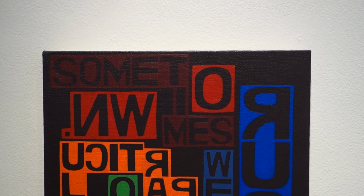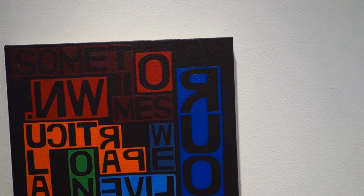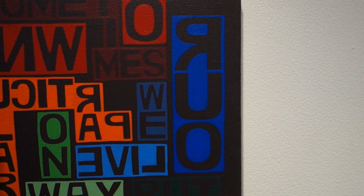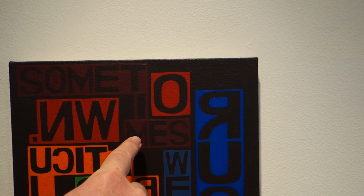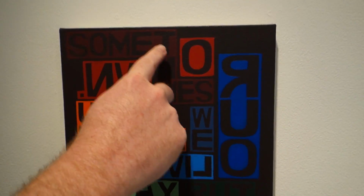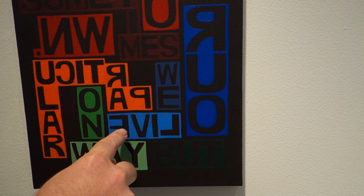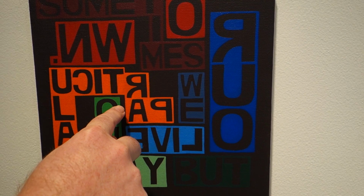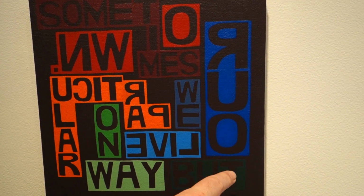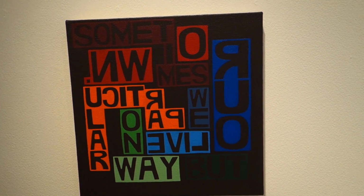Okay, read this one to me. They're color coded. So here, let me show you a path. I do throw the viewer a little bit of a bone with these. They always start with the word "sometimes" and each word is distinctly colored. So you're sort of moving through the spectrum of colors here. Okay. Sometimes we live no particular way but our own.